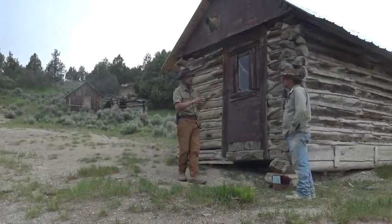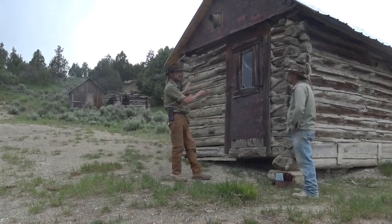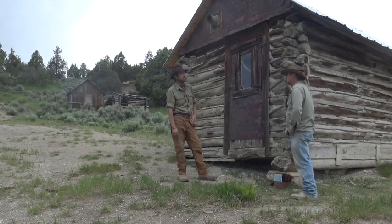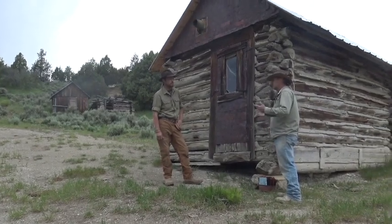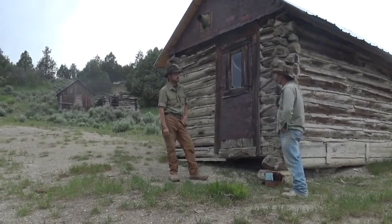So this is another neat feature that we've got. We've got a couple other cabins behind us. What would these cabins have been? If I'm not mistaken, this was actually for the hired help. They had a couple extra workers, cowboys that ran the range and ran the cattle and the sheep, and this was where one of them would stay.